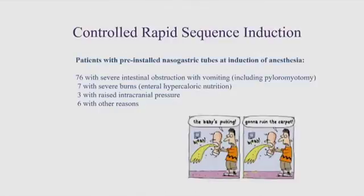It's a big slide. You can't really read anything, but it describes the protocol that everybody is supposed to follow in this department. This is quite difficult to implement in the United States because everybody is scared about legal litigation when you have an aspiration and you have not followed the RSI. Some of the patients who had really critical abdominal pressures, they actually placed a gastric tube and suctioned the tube while they were preparing the child and while they were starting the anesthetic.